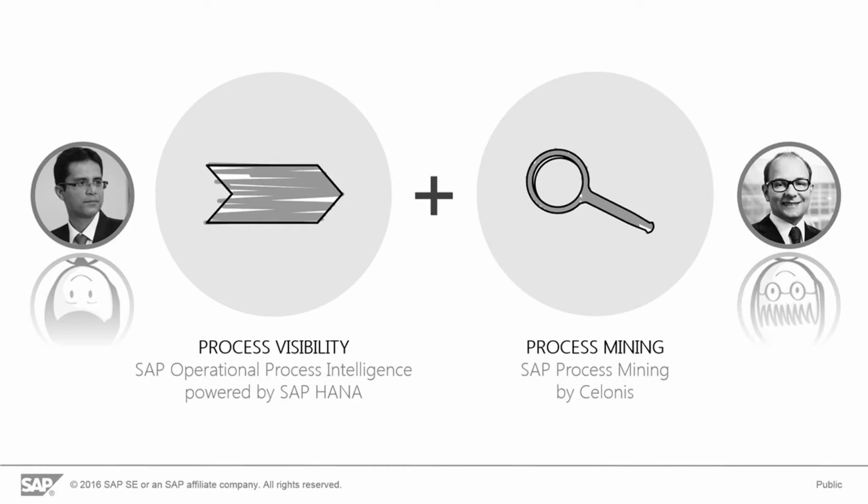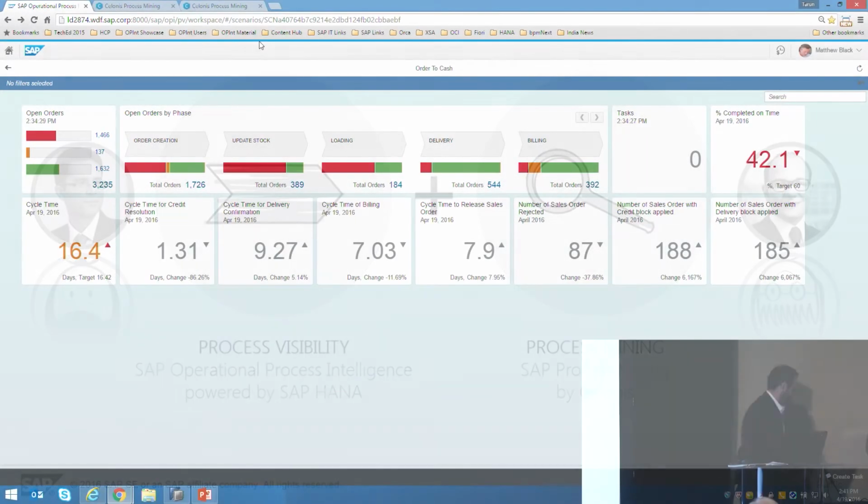Bastian and Tarun are going to demonstrate how to optimize a business process by combining process visibility and intelligent insights with process mining. Tarun is demoing the part of Matthew, whereas Bastian is demoing Jack.